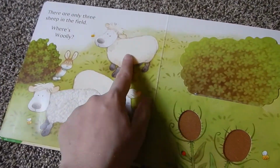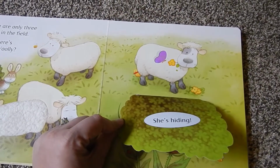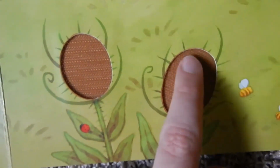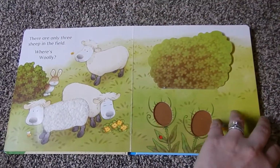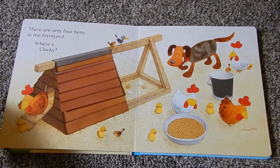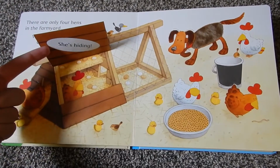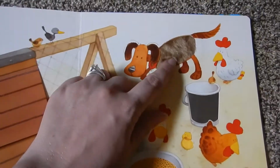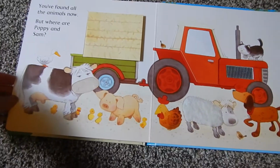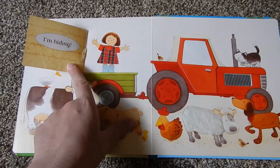Here you've got 3 sheep. You're looking for the 4th sheep. And more feely things here. And then here you only see 4 of the hens, so where's the 5th hen? It's in the coop. She's hiding. More touchy-feely. And then here you're looking for Poppy and Sam, the little boy and little girl. So here's the little girl.